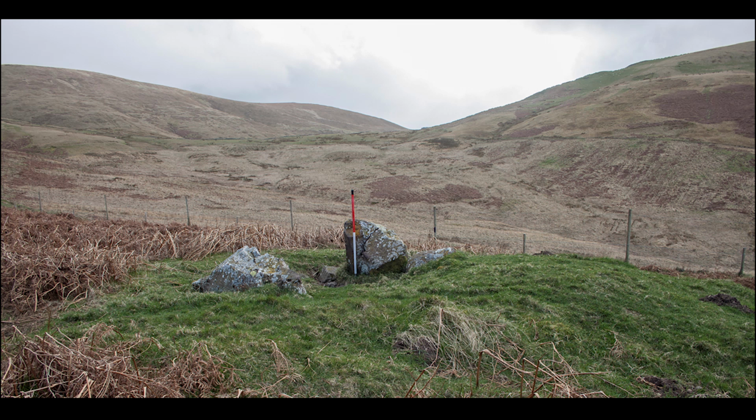The range of features. Well, we've got a kist. It's been robbed out. It's been a nice little mound. We've got another 3 which are untouched. The robbed out one is here at the bottom of the image. It's beside a medieval house platform. So the medieval builders have obviously robbed out the kist to create their house platform.